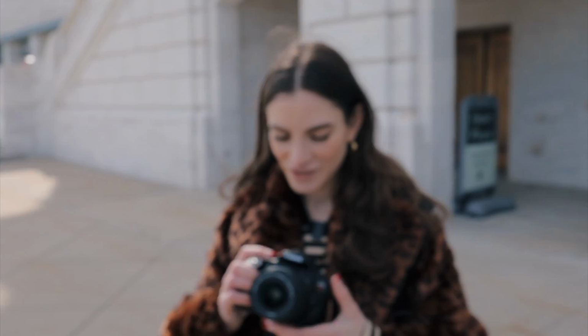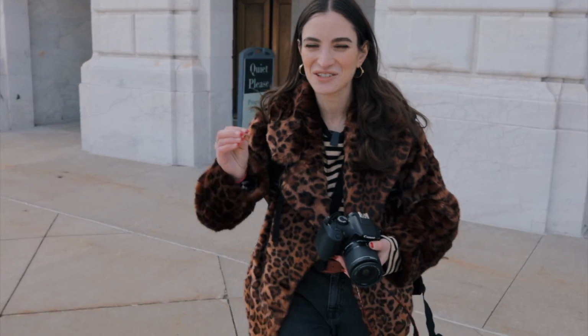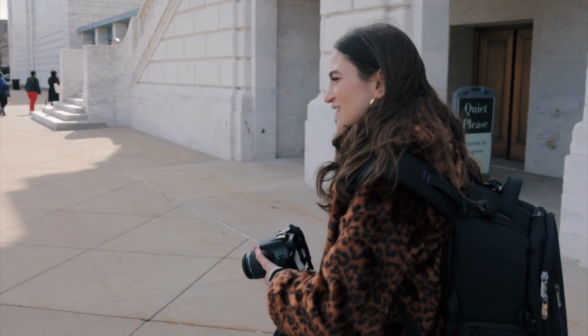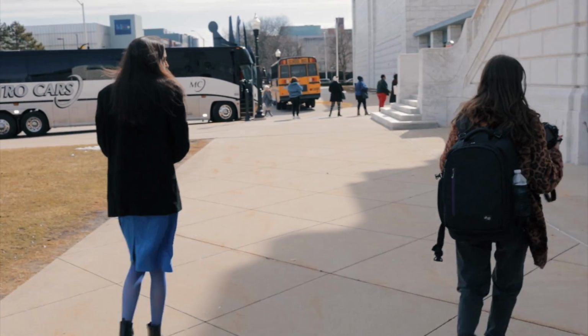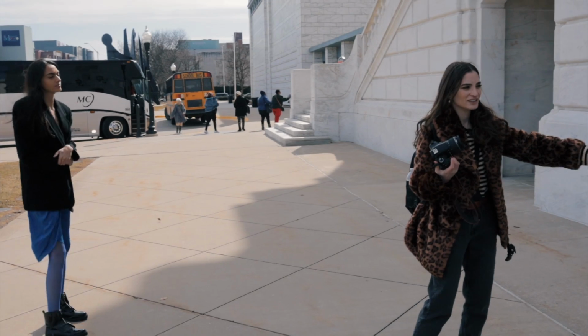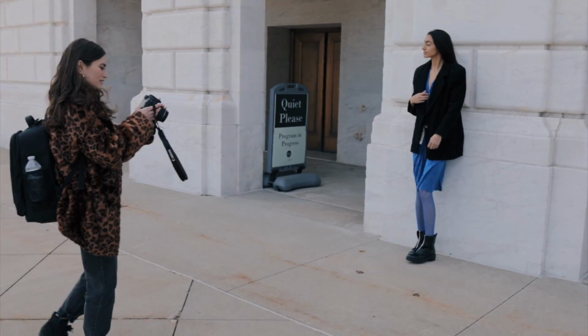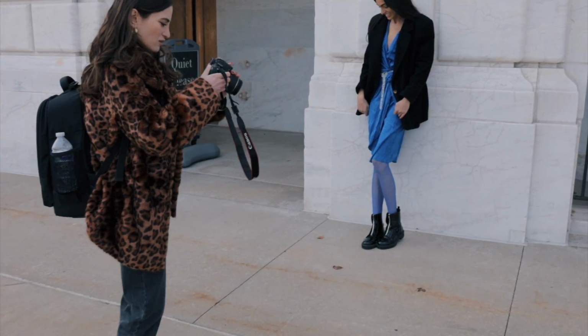All right, so first things first, I'm switching this to manual. This is just how I have to have control. I guess I realized that about myself. I need to be able to control everything. Okay, so let's start maybe here. I gotta see what I'm working with right now. It says F25. We don't want that. Oh my God.